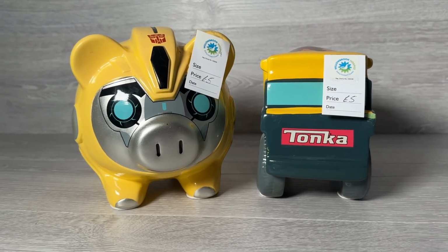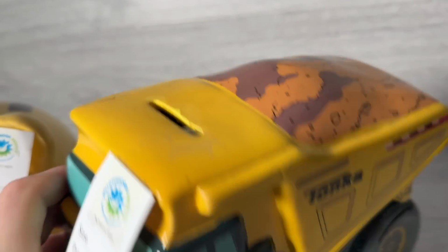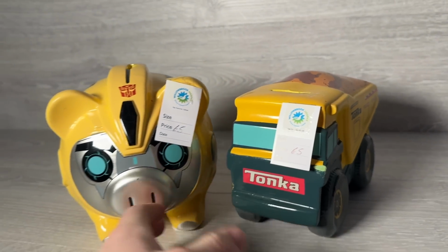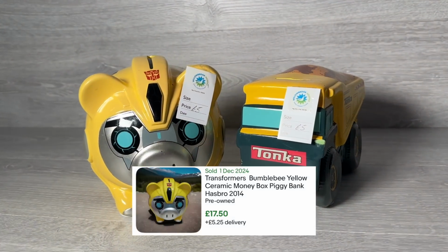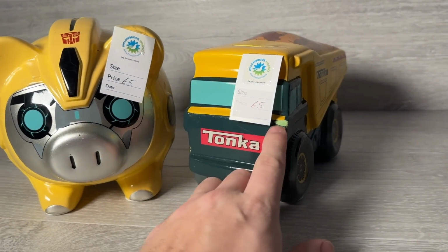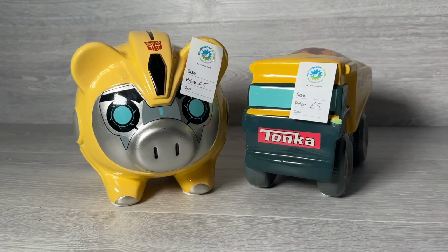They're not vintage or anything. I think they're from about 2014-ish. They are ceramic, but they're like money pots. They are only £5 each, and should be looking at about £20 back from each in the condition that they are, because you can see there's a few little chips here, there, and everywhere, but 5 into 20. Just thought they're pretty cool.